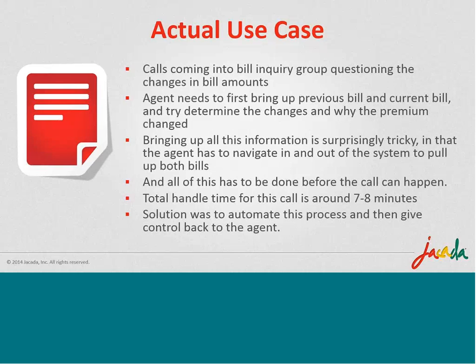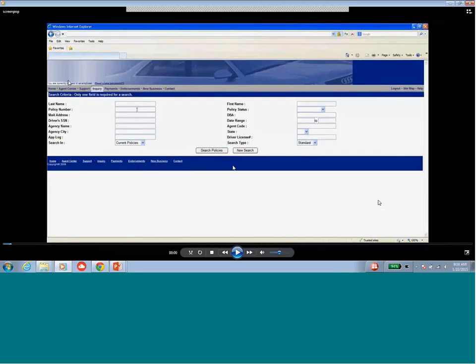So once again, the 80-20 rule strikes again. That's a lot of work that happens before we can even talk to the customer. And the total handle time for this call was around 7 to 8 minutes. And so the solution was exactly what I mentioned here, to automate this process and then give control back to the agent. So let's take a look at how that looked.